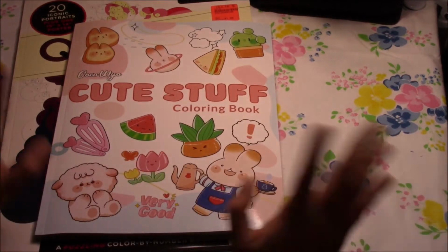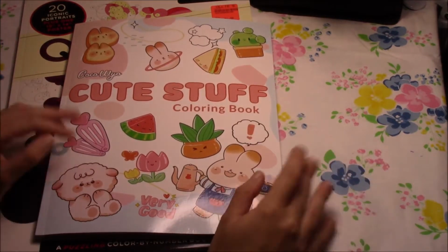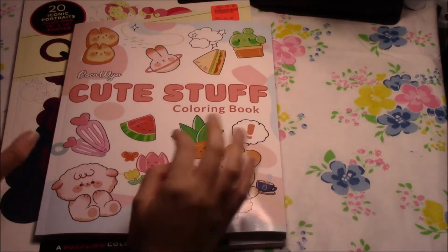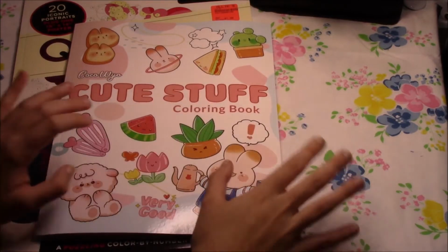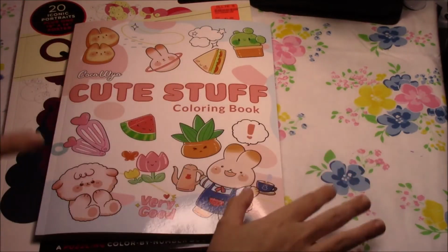Anyways, that's what I've managed to find on the company, just because they don't have any information out, so there's no way to know when they're putting out new books or anything. I just happened to have this recommended to me. So, like, now I go back and check their Amazon page every day. I'm like, did Coco Wyo put out a new book? Did they put out a new book? Because their cute, kawaii chibi books are incredible.